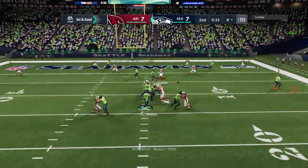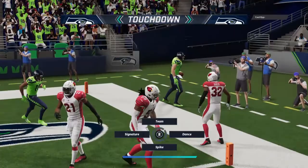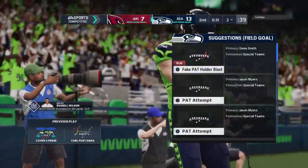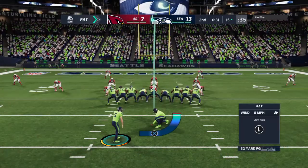Here's Wilson. That's complete right around the 8. And he is in for the Seattle touchdown. From 8 yards out. And the Seahawks have taken the lead.